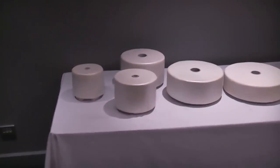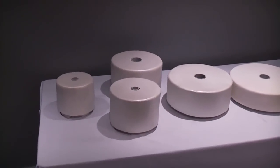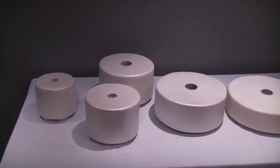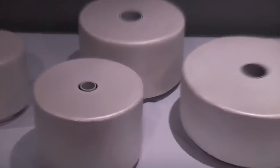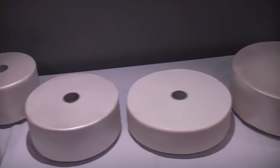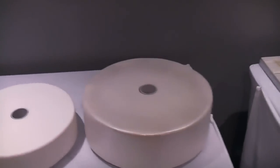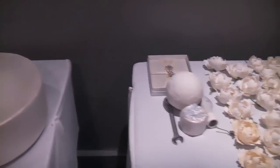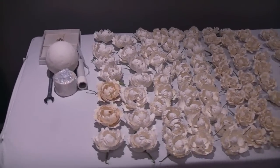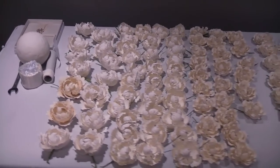Everything is unpacked. I just want to show now how the room is set up before we put things together. These are all the cakes, and that's the whole damage that we have noticed, and this is very easy to fix. All the flowers are ready to pick up individually and place on the cake. I believe this is more than what we need, but it doesn't matter.